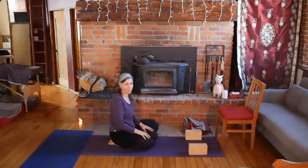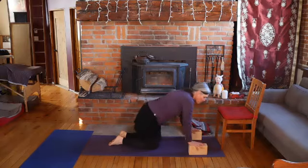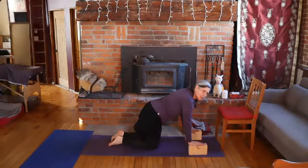And if you notice, I have blocks. I have relatively long arms and a lot of flexibility, but for me, blocks are easier. I can do it without. And whether you can do it with blocks or without blocks is really not important. The important thing is that you have a way of getting where you need to go, right?